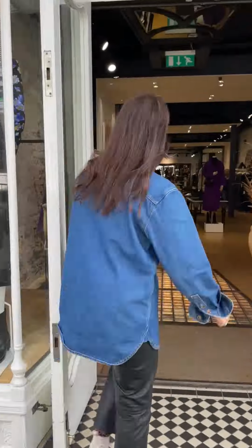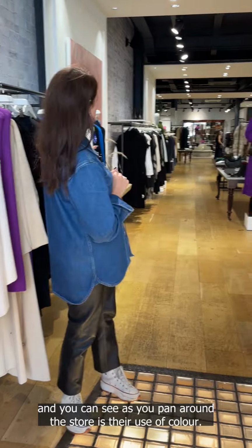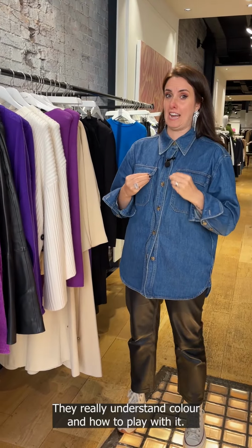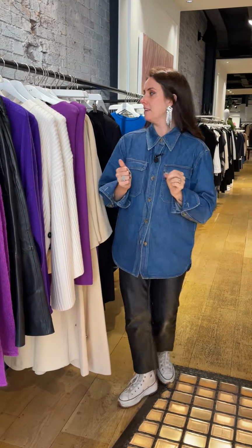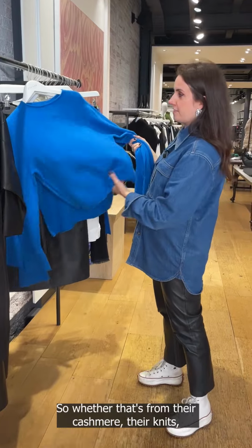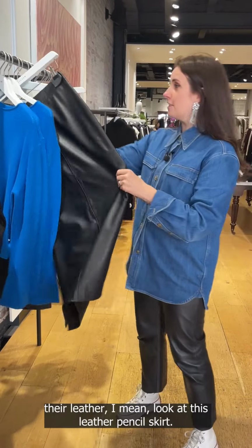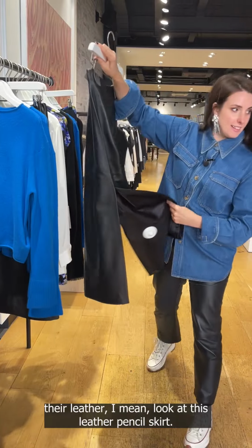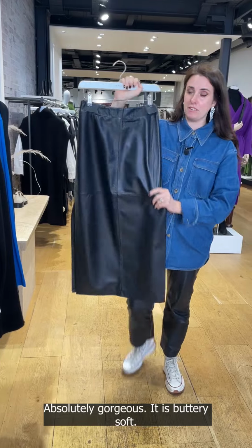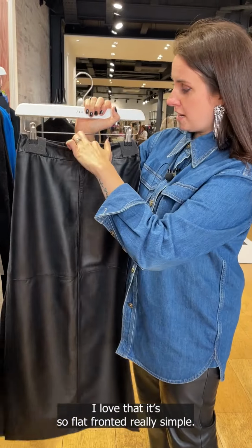Come on in. So the first thing with Jigsaw, and you can see as you pan around the store, is their use of colour. They really understand colour and how to play with it. The next thing I would say is the quality of fabric, whether that's from their cashmere, their knits, their leather. I mean, look at this leather pencil skirt. Absolutely gorgeous. It is buttery soft. I love that it's so flat fronted, really simple.